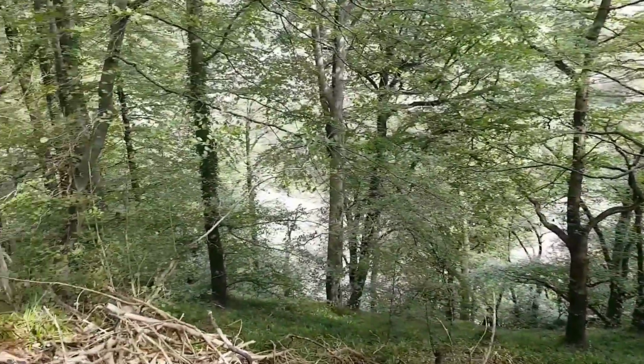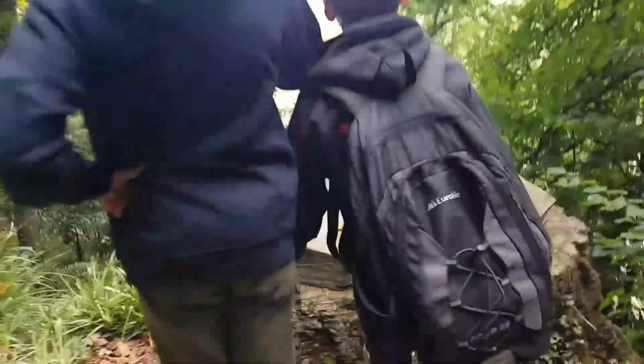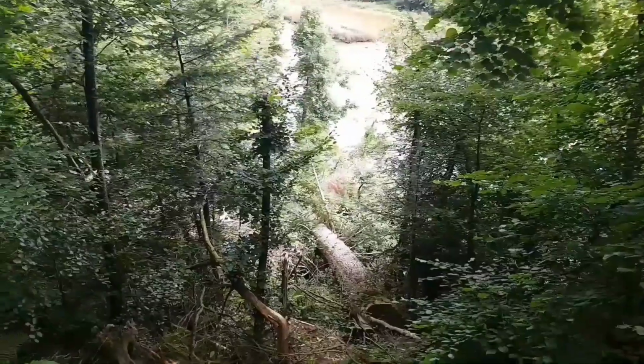Right, okay, we've seen the river. That is the River Tavy. And as you can see, the tide's out, so it's all just mud. It looks like salt shore. Look at the size of this tree. Oh, look, you can see the other one that fell down.